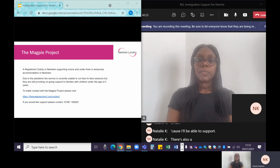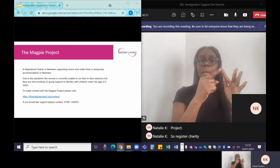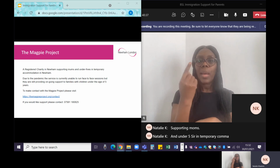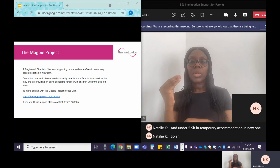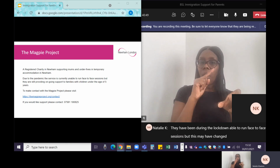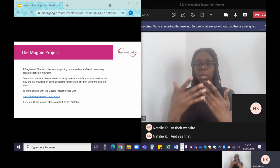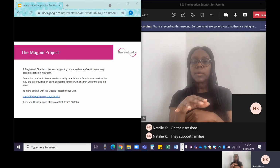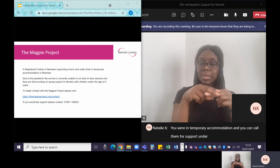There's also a fantastic organisation called the Magpie Project. It's a registered charity in Newham, supporting mums and under fives that are in temporary accommodation in Newham. During the lockdown they were unable to run face-to-face sessions, but this may have changed now. Please do go to their website and see their latest information on their sessions. They support families who are in temporary accommodation, and you can call them for support on the number on the slide.